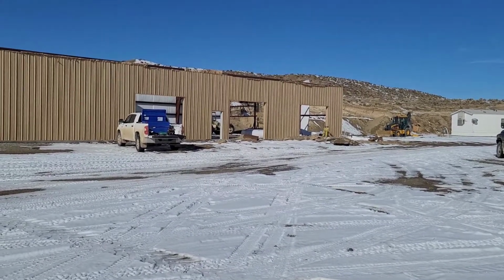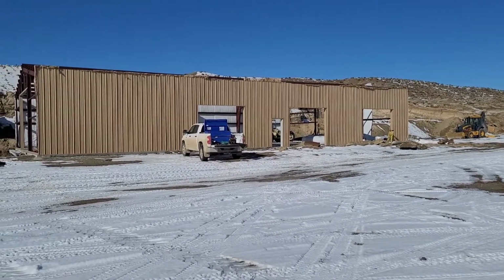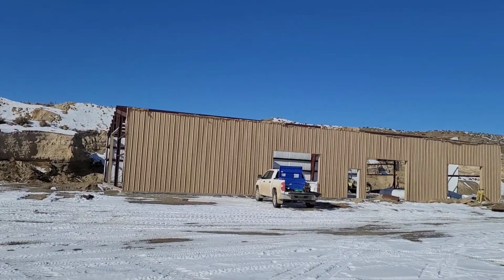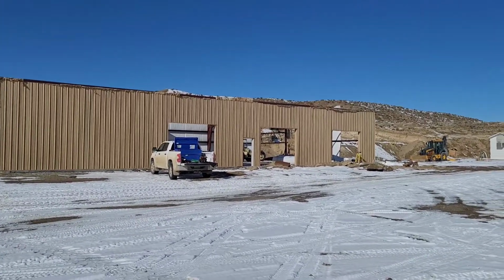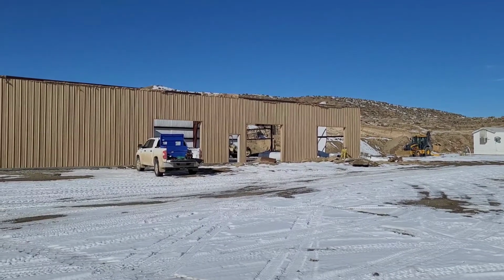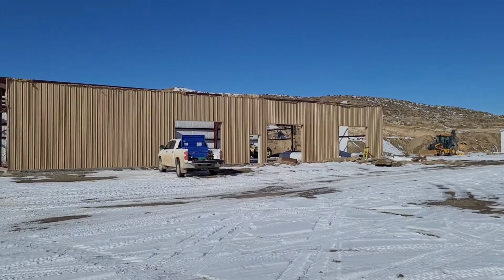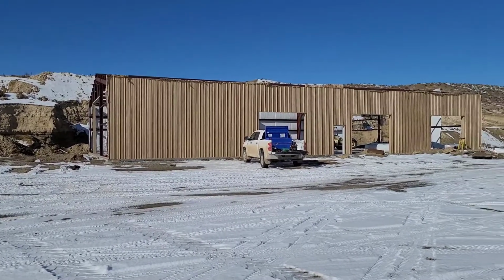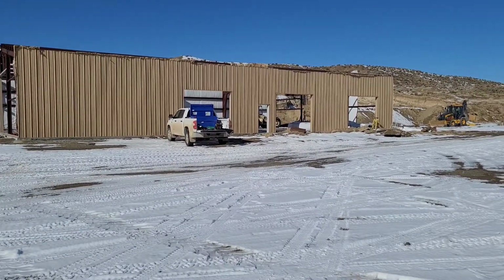Well, guys, progress is being made. Got the one side of the building done with our bay doors and the man door framed in. All the insulation's hung on the back wall, and now they're working on this north wall. I don't want to get too close because I'm sure these guys don't want to be on camera. I don't want to interrupt them, but progress being made, and it's looking good. More to follow.